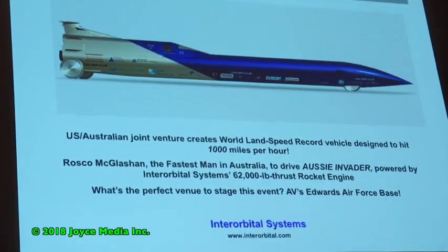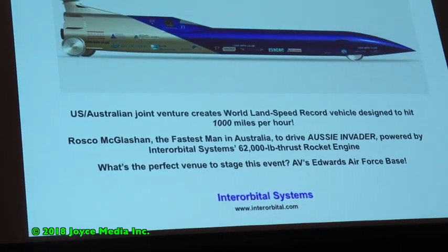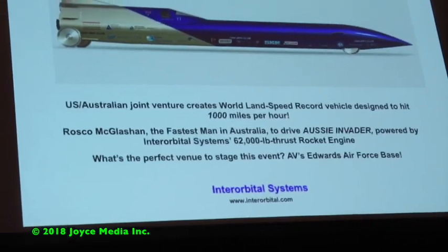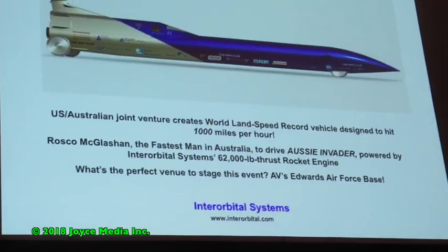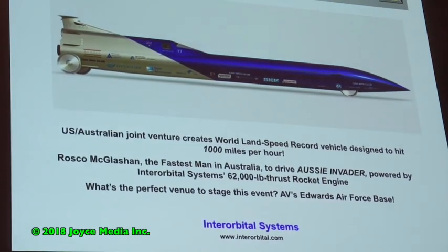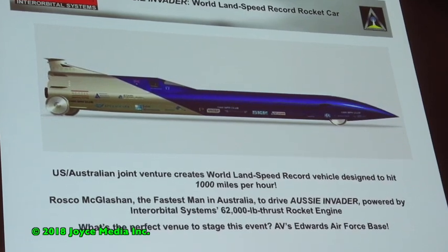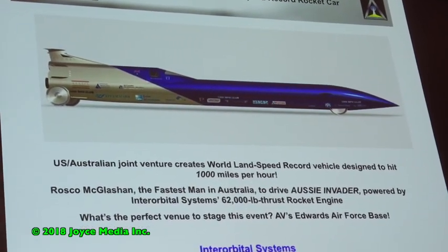We're doing a 62,000-pound thrust engine for this car because they want to go from 0 to 1,000 miles an hour and break all records. We're trying to get that run at Edwards, so anybody who has any pull at Edwards, put in a positive word, that may happen. And we're looking at doing that in 2020. So it's a U.S. and Australian effort to break the world land speed record.